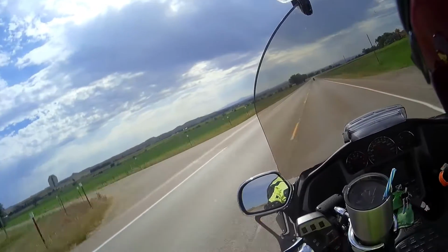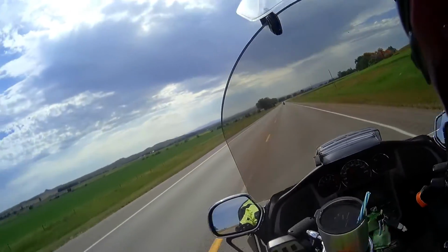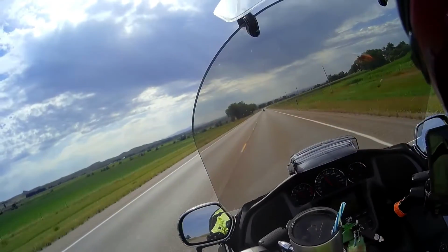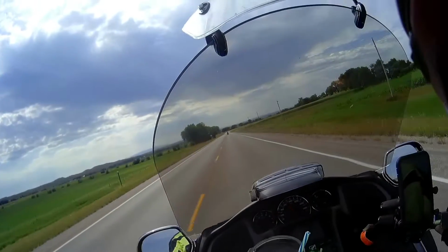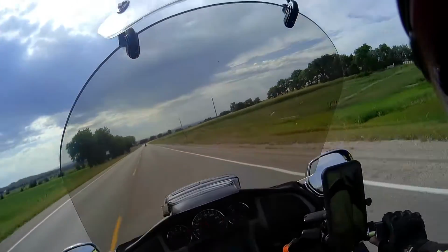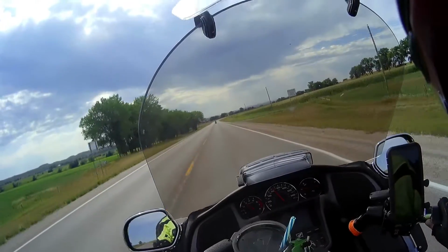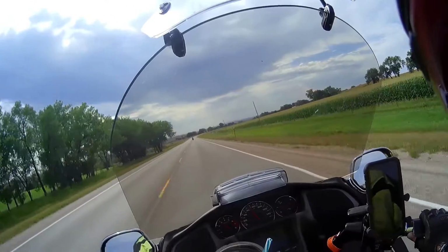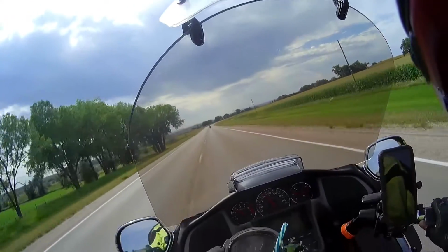Went from basic, you've seen what the ground looked like earlier, to what it looks like right now. So we're coming in. Gotta make a bathroom stop, get some ice water, maybe a bag of chips or something to tide us over on the way back to Hot Springs, South Dakota.